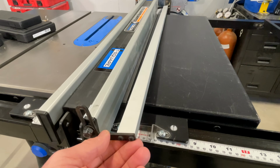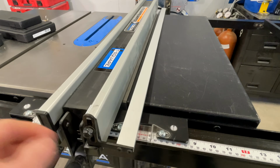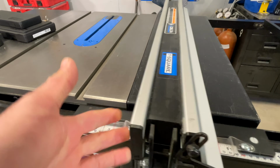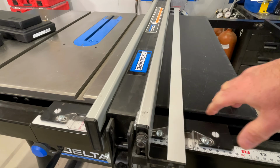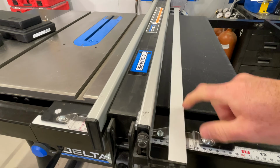And I get a lot of comments from people saying, hey, that's a support for your material. You put it on the wrong side. And hopefully this clears that up, because as you can see, there is no way to bolt this to this side, the left side, to support, and it only has one position. This is it. It sits on the table, not below. There is no way to get this to be a support.